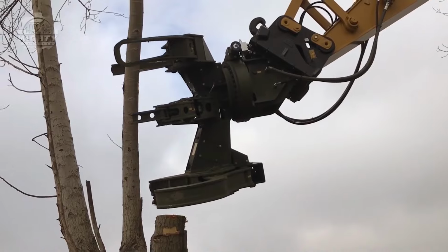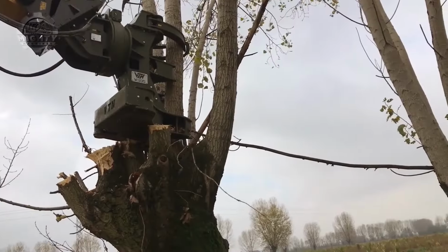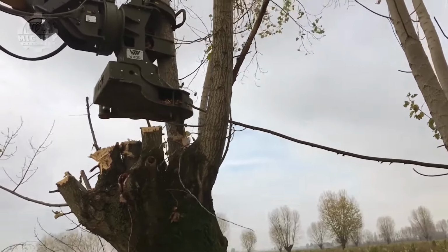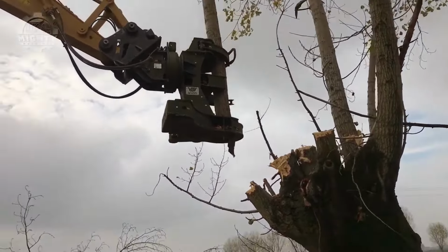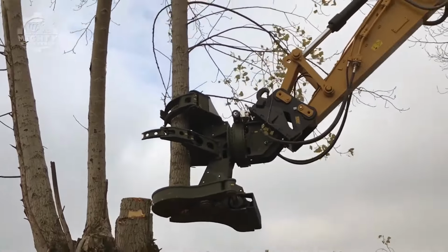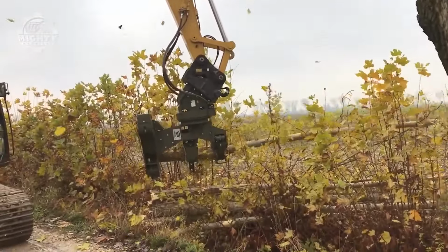There are many sizes of the tree shear attachment to fit trees of various shapes and sizes. It has hydraulic cylinders that offer cutting force and strength, enabling it to successfully chop through even the hardest of trees. Safety is another consideration in the design of the VTN tree shear attachment, which has a shield that helps stop flying debris during use.